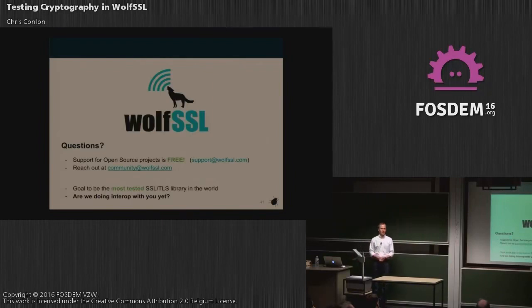Makes it better for open source users as well as people who are using it in a commercial project. We're a company, and we do provide commercial support to paid users, but we offer free support to open source projects. So if you're looking to add SSL or TLS to your project, you can get in touch with us, and we'll support you through that process for free. You just have to send us an email at support@wolfssl.com, and that reaches the whole team, and we assign it to one of our engineers and work you through any issues or problems that might come up.